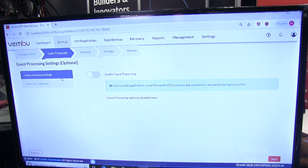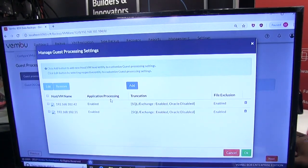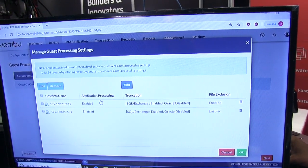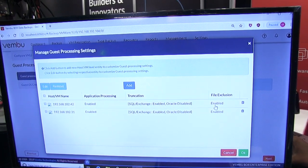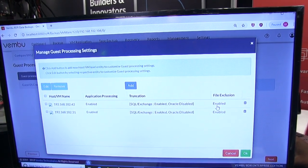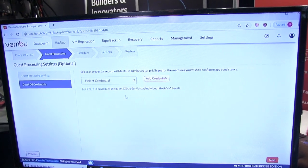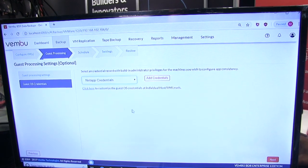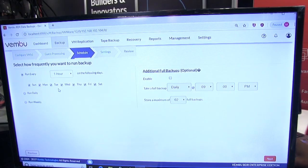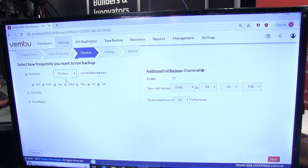And we're providing guest processing, like application aware processing, and in our upcoming release we are giving a file exclusion feature in which you can exclude a single, particular file from your virtual machines. So that is super cool in your upcoming release. And you have to select credentials for the machines, and we're offering scheduling, where every 15 minutes is the minimum.